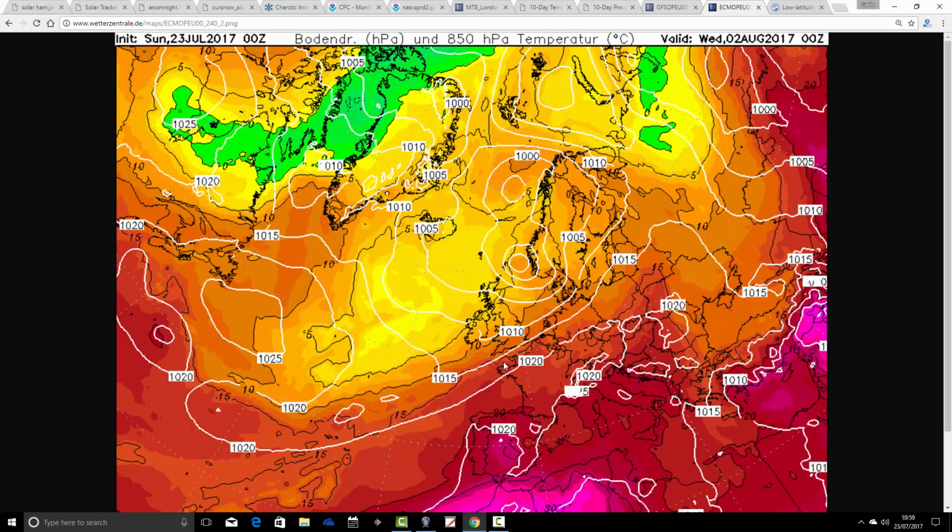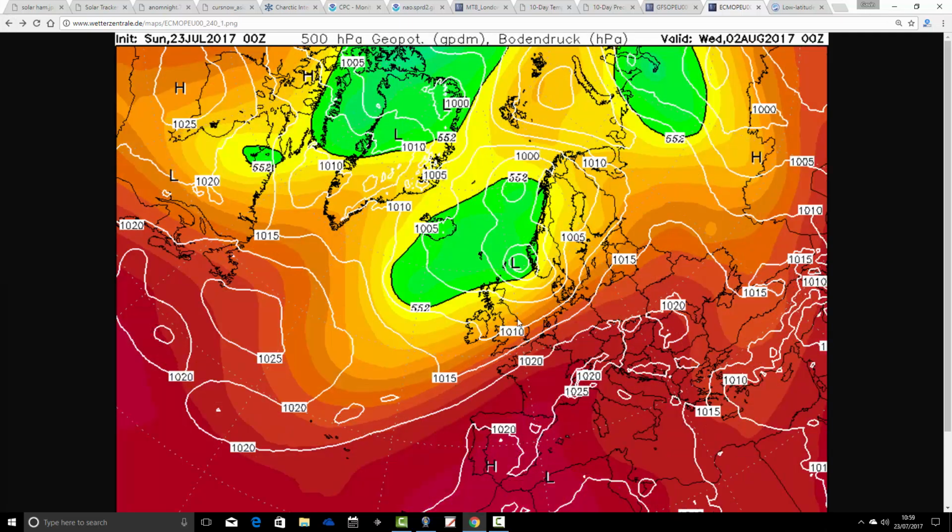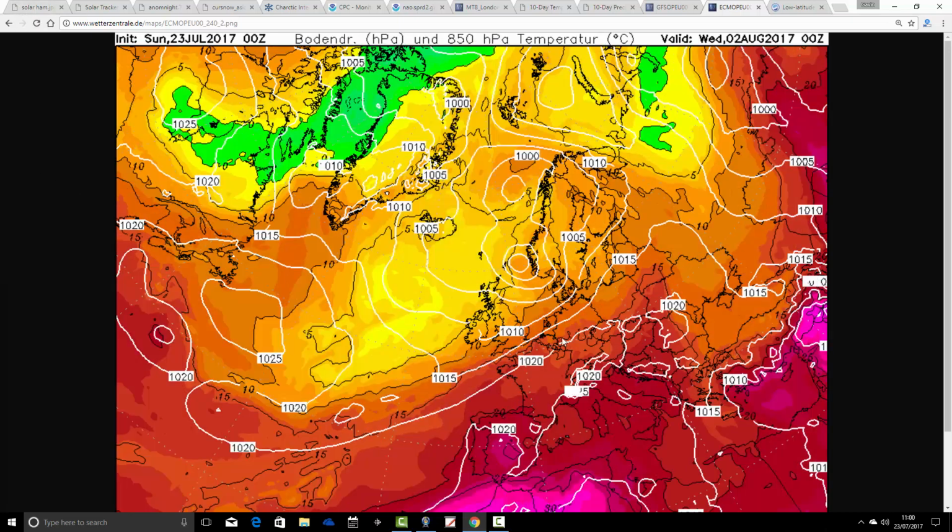There's the upper air temperature showing we are pulling some warmth back into the south on Wednesday the 2nd of August. But again, it's very unstable. We've got a cold front here that's heading south-eastwards, probably producing quite a lot of rain because of the contrast between the two air masses that we see there, the warm air to the south and the cooler air to the north. That's probably producing quite a lot of heavy rain.